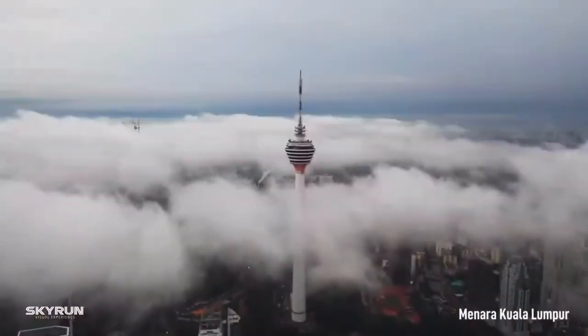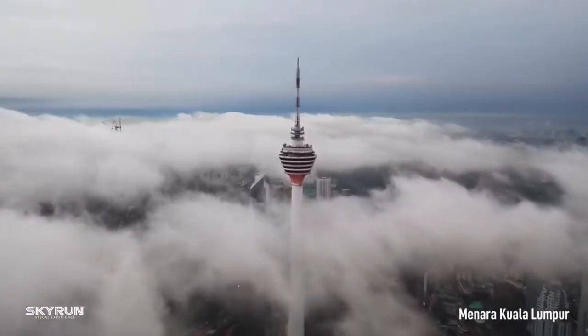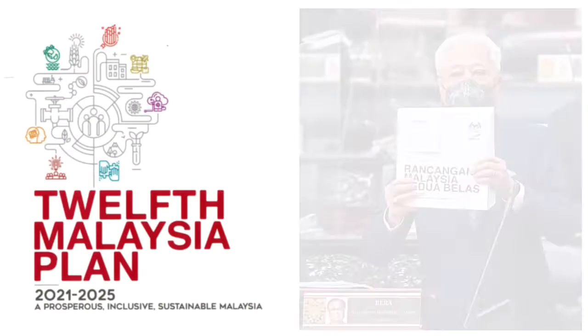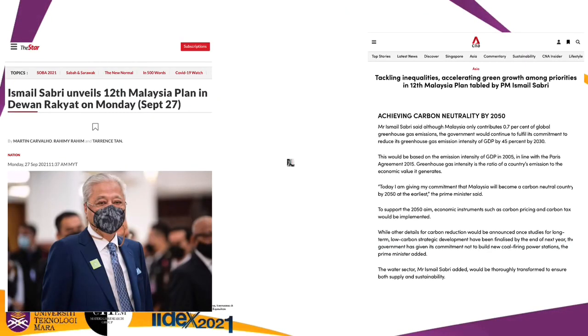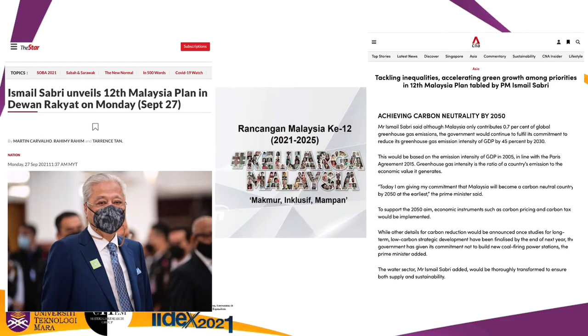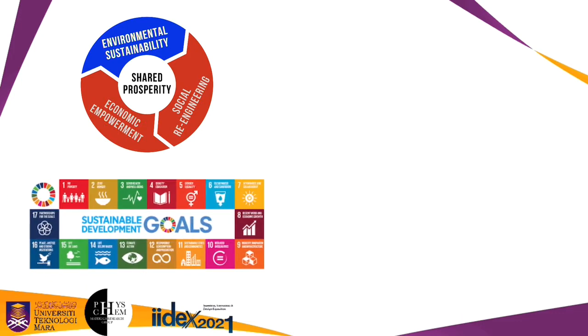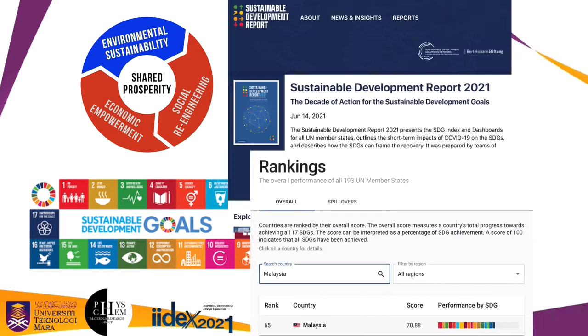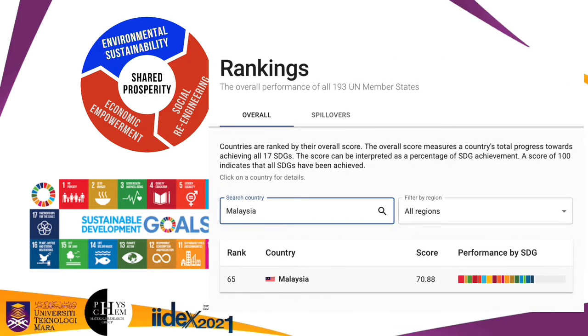We have approached the end of Vision 2020 and the 11th Malaysia Plan. As a continuation, a 12th Malaysia Plan will be formulated to set the way forward for national development. One of the 12th Malaysia Plan's dimensions is environmental sustainability, in line with the government's efforts to attain the Sustainable Development Goals by 2030.